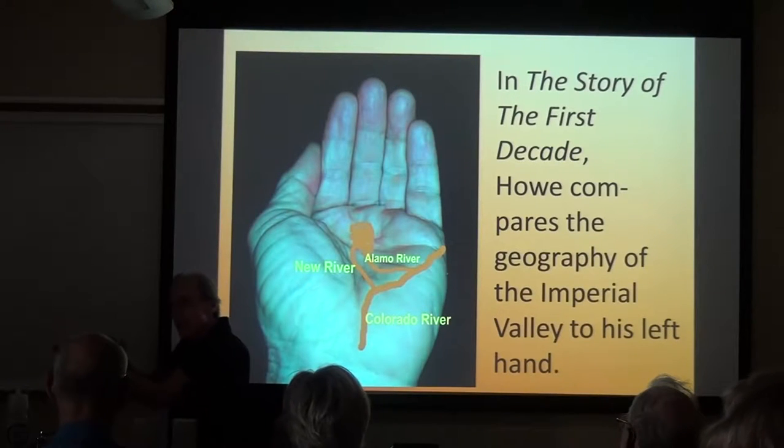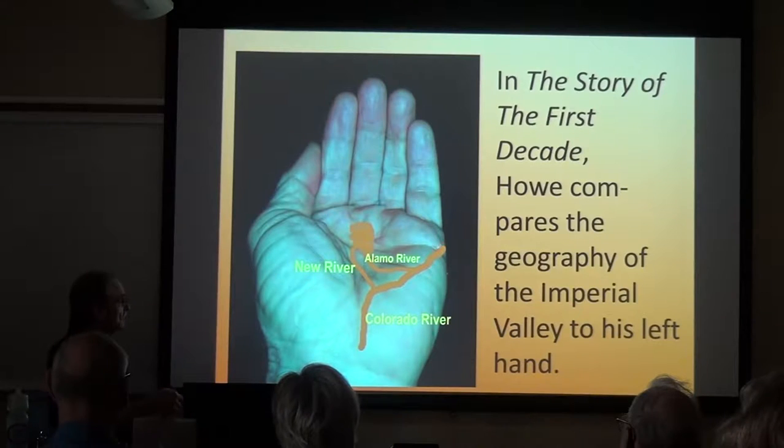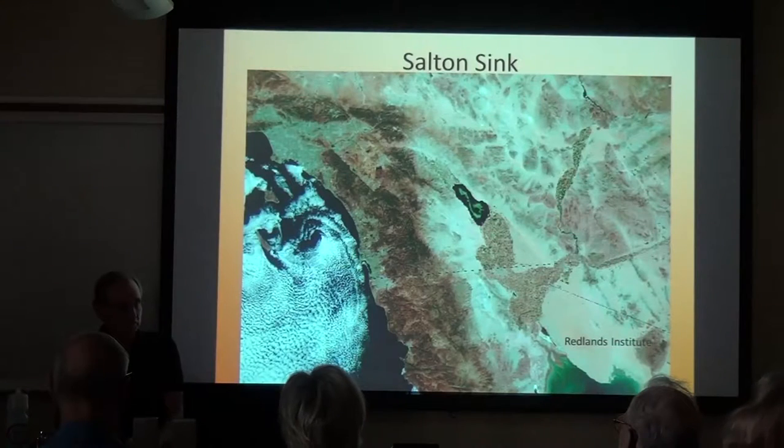Your hand lines, your lifeline, are actually like the New River on the west and the Alamo River on the east. He says, look, the edge of the palm of your hand is like the course of the Colorado River. It's always at risk of flowing over this way instead of flowing south into the Sea of Cortez. So I thought that was an interesting little way to illustrate the geography of Imperial Valley.